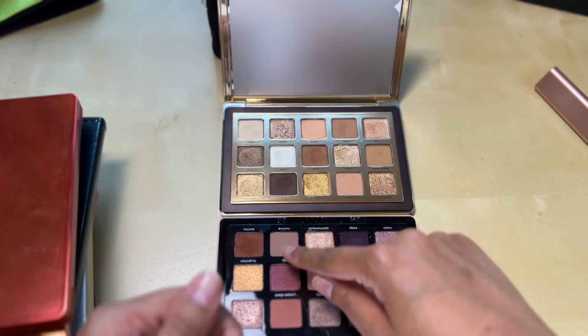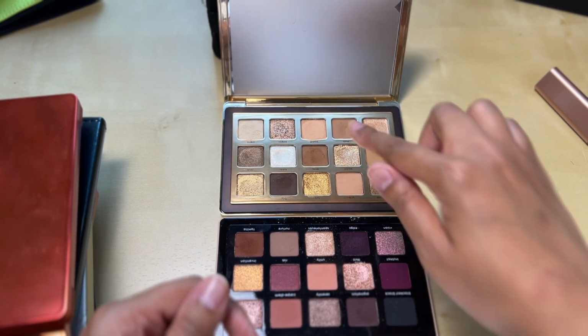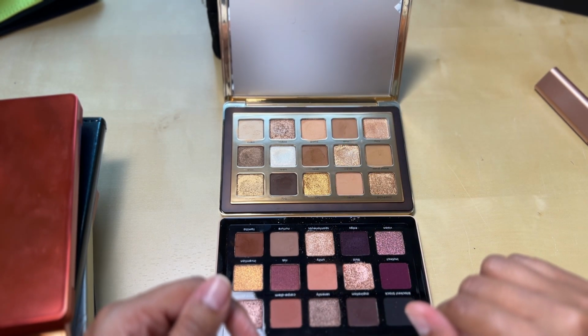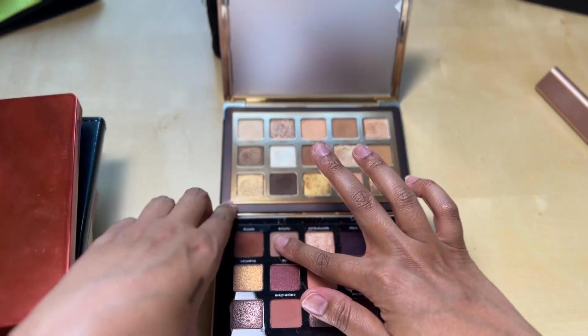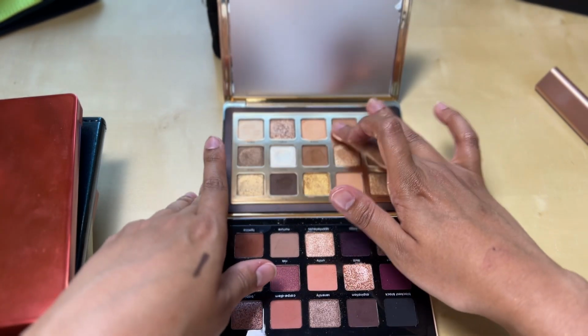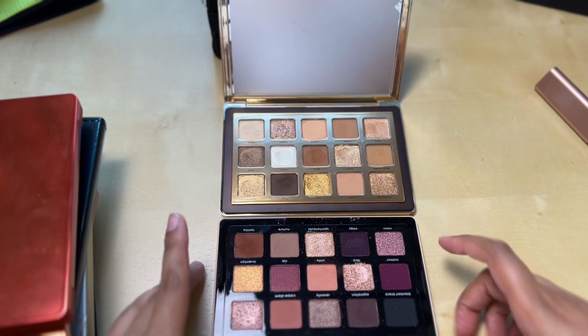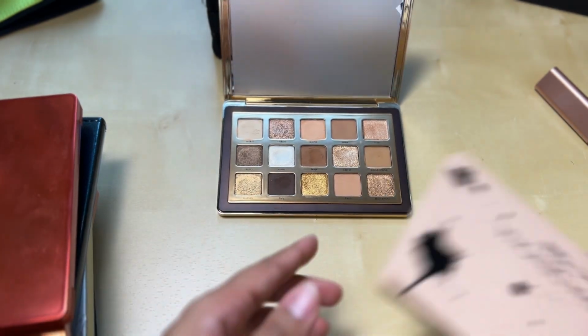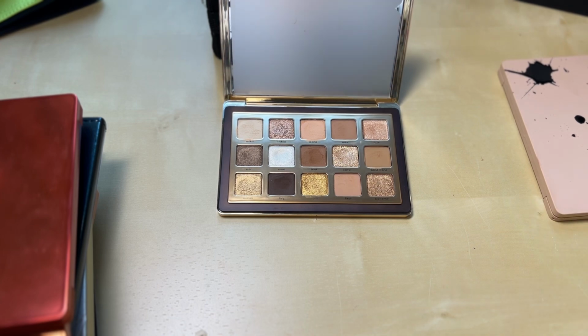I thought maybe this one would be a shade that you could find here, like maybe that one, but I actually don't think so. I think this one is definitely cooler. I guess I could swatch that with this one and this one. See, definitely not the same. So no real comparisons with My Dream palette.